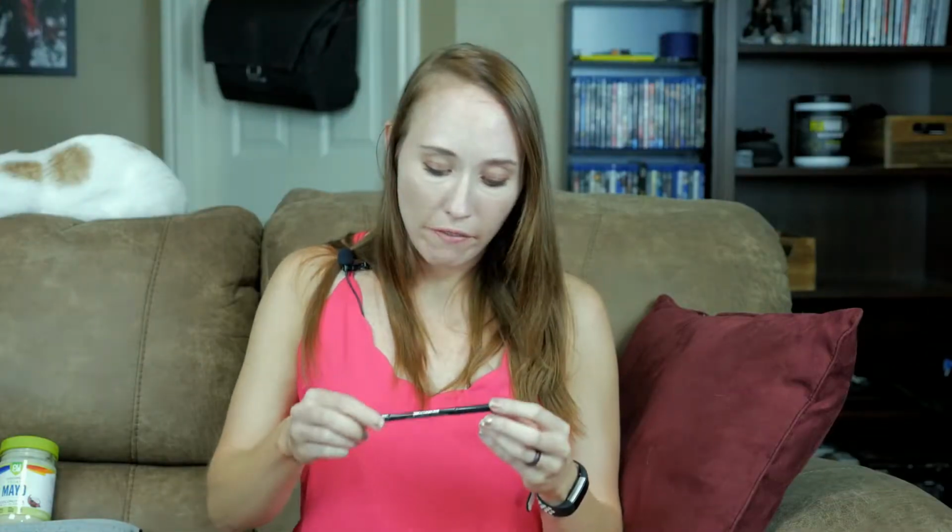The last thing I got of theirs is their automatic eyeliner. So I have mixed feelings about this eyeliner. The things that I like about it are it goes on very smooth, it stays on all day, and I like the color. I don't like how smooth it goes on. It's kind of thick and it goes on really easily.